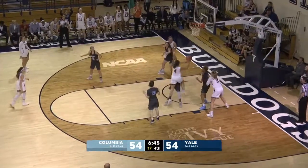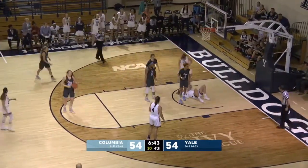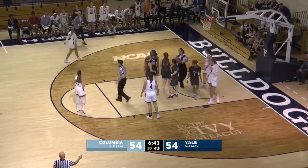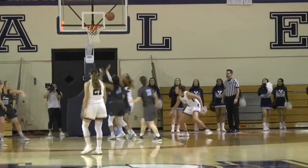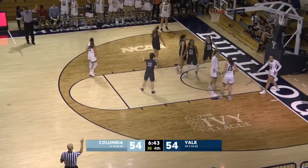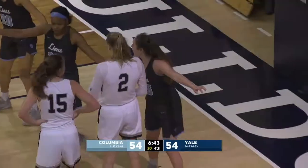Outside, Gorman wanted it. Instead goes through the lane. And a foul on the defense. Columbia underneath. Nobody is happy to our right. Foul goes against Clemmons. That's her third. Team's first in this quarter. Came on the rebound, and it looked like just an over the back on Camilla Emsbo. So a fresh shot clock for Yale.